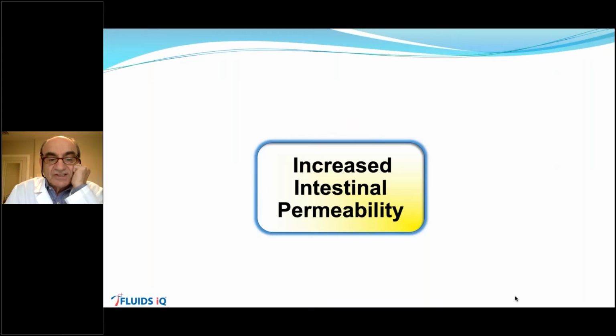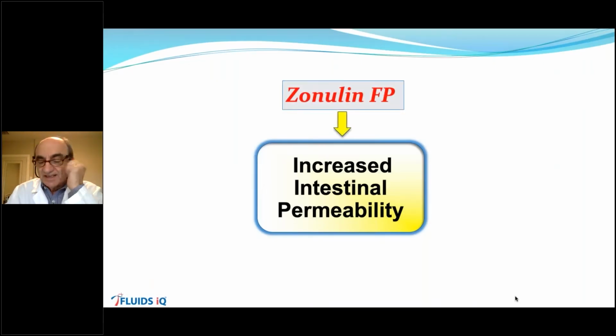So let's take a look at what is this intestinal permeability stuff that we're talking about. And we're going to discuss zonulin.